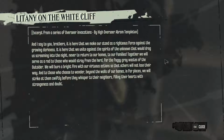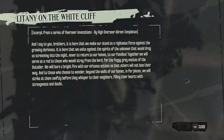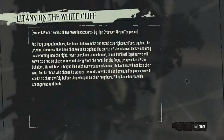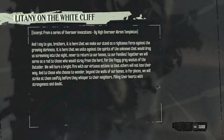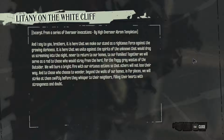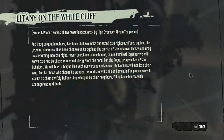And I say to you, brothers, it is here that we make our stand as a righteous force against the growing darkness. It is here that we unite against the spirits of the unknown that would drag us screaming into the night, never to return to our homes, to our families. Together we will serve as a rod to those who would stray from the herd, for the foggy gray waste of the outsider. We will burn a bright fire with our victorious actions so that the others will not lose their way. And to those who chose to wander beyond the walls of our homes in far places, we will strike at them swiftly before they whisper to their neighbors, filling their hearts with strangeness and doubt.